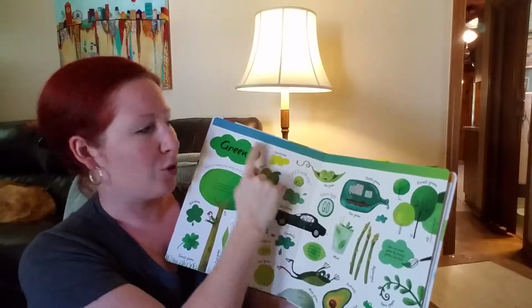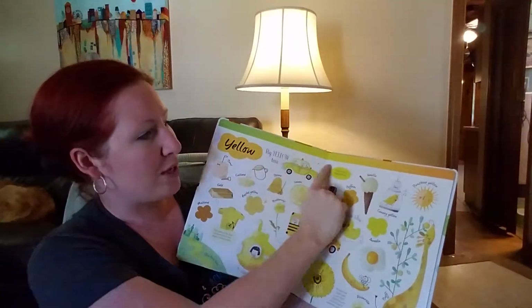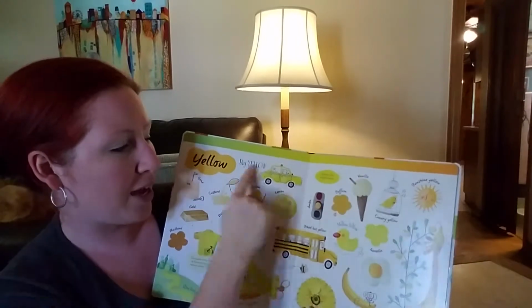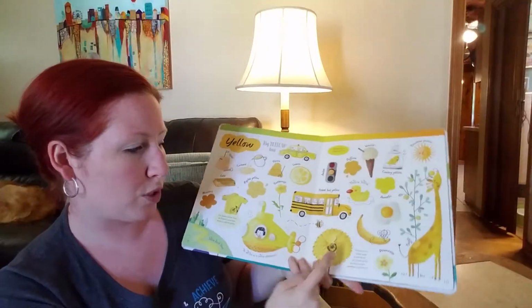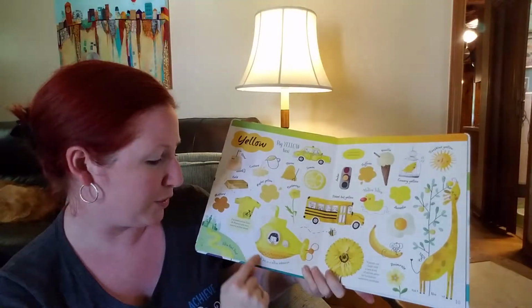You can see how it goes from blue to light green and then moves on. From the light green and then into the orange. Every page is a color. And there are different items that you will see with that color. You will see different color names of yellow. It will compare it and give you some information on the color, like We All Live in a Yellow Submarine.